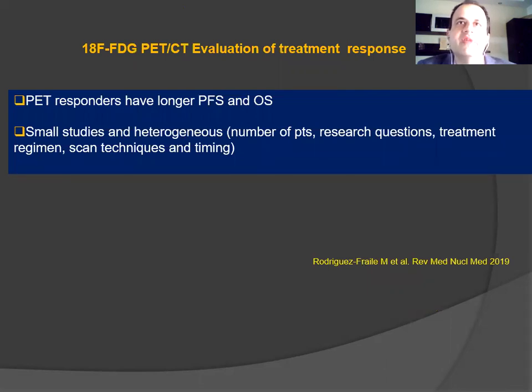Regarding the role of FDG PET-CT in the evaluation of treatment response, it is less well established, but the majority of studies highlight that the therapeutic response via PET-CT is associated with longer progression-free survival and overall survival. But it should be emphasized that these are small studies and heterogeneous concerning number of patients, research questions, treatment regimen, scan techniques, and timing of scan.